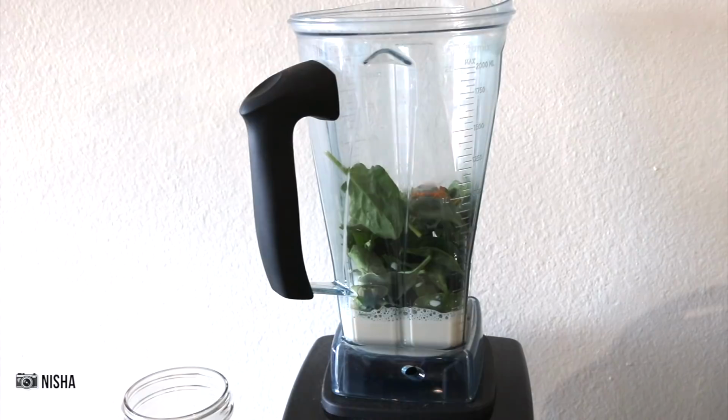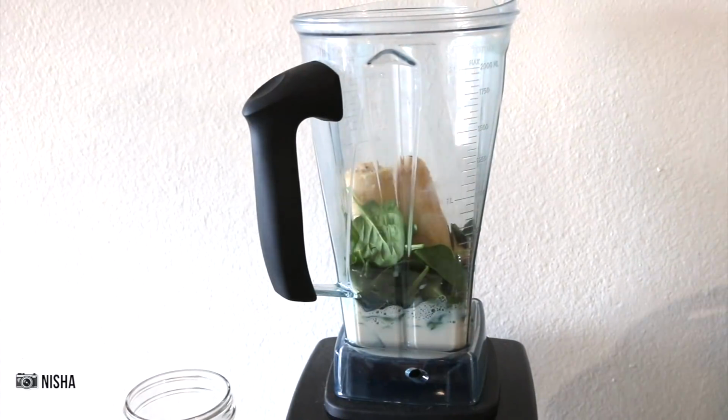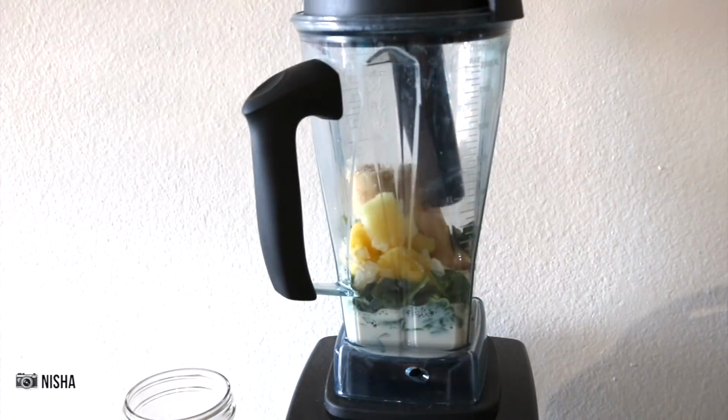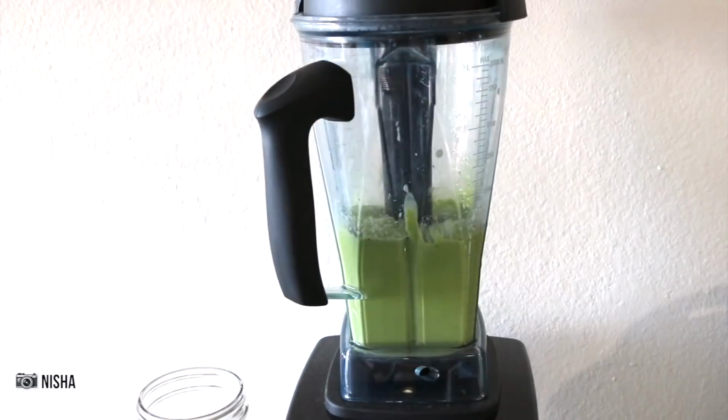But black pepper is supposed to help your body absorb a lot of the benefits of turmeric. Then I add some frozen bananas, a cup of pineapple chunks, and then I just blend it up until it's a beautiful green, yummy, yummy, yummy.